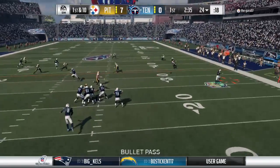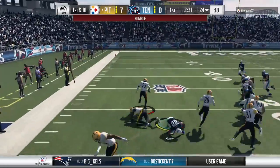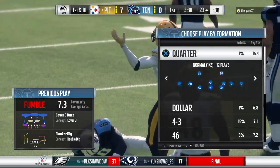Mariota on first down. Goes underneath for Henry. And Henry's hit. He lost the football. And it's picked up by the Steelers. And he's going to get this one to the 23-yard line.